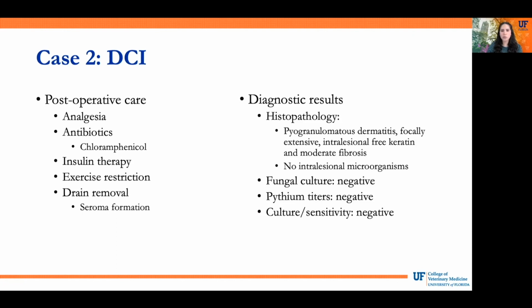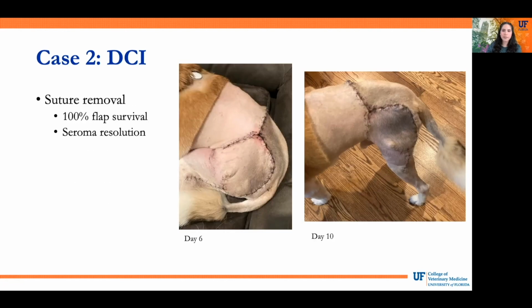However, the patient removed his drain prior to his first reevaluation, and a less than 3 millimeter opening developed on the most distal third of the incision. Additionally, a large seroma was present beneath the incision, and conservative management of the seroma and opening was recommended and overall was uneventful. Diagnostics are here listed on the right and overall primarily showed inflammation. Sutures were removed at 18 days postoperatively with 100% flap survival and complete resolution of the seroma. No complications with the flap have been noted since the last recheck.